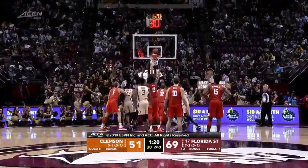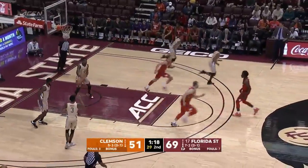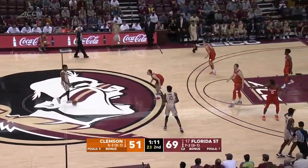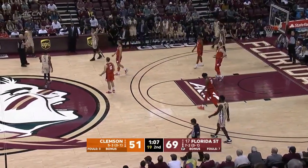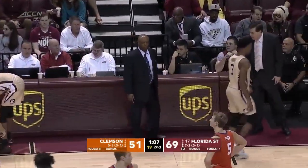And Leonard Hamilton is probably very pleased with his defense, considering they just put Clemson in the bonus. In the first half, they did not put Clemson in the bonus. So to play that kind of ramped up effort and the way they overplay and extend. And a timeout will be called for Leonard to get one of his favorite players onto the floor.